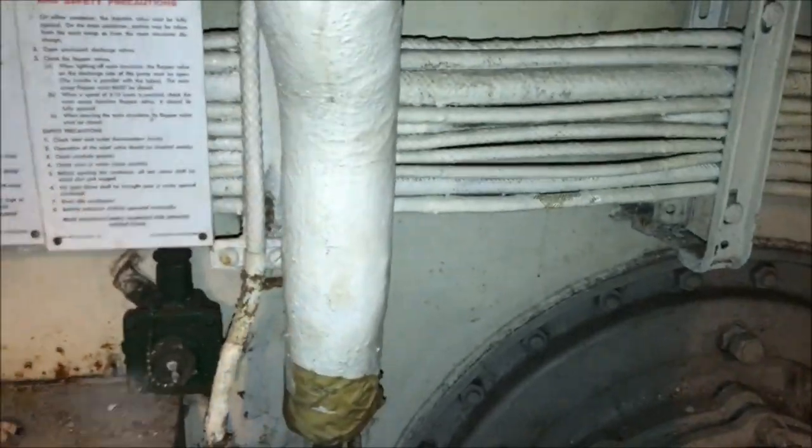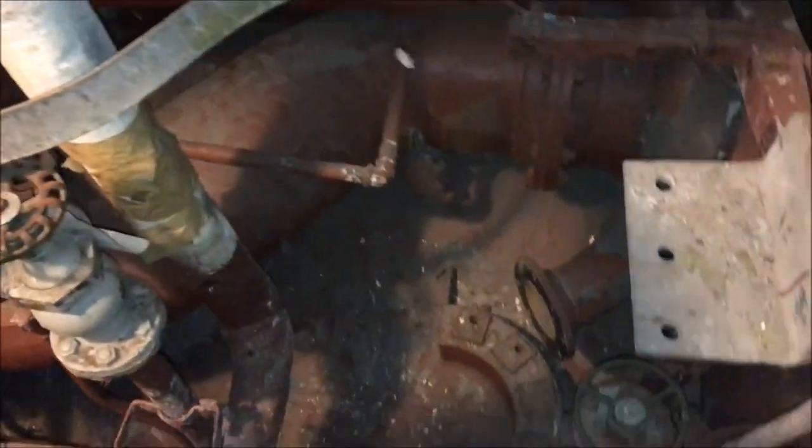The propeller's right outside. You're under the water actually right now. I'm one more down, but the building is the water line. That thing would be spinning if that ship was moving. This steam here is pressurizing. So we found three of the propeller shafts.